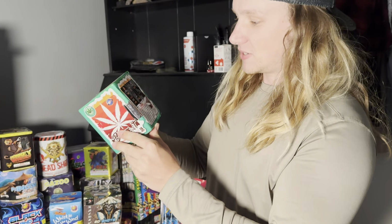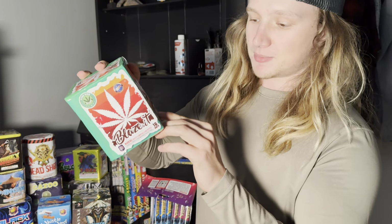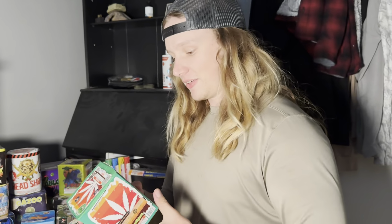Next up, we got Blaze It. This is by Pyro High. 16-shot cake. Performance: light up the night sky with 16 vibrant shots of color and strobe effects, culminating in a spectacular whistle and crackle finale. Sounds pretty nice. It's a new cake for us, so we can try it out this year.